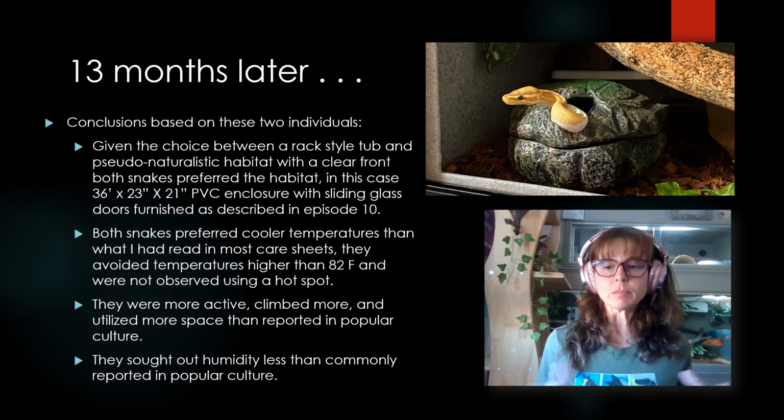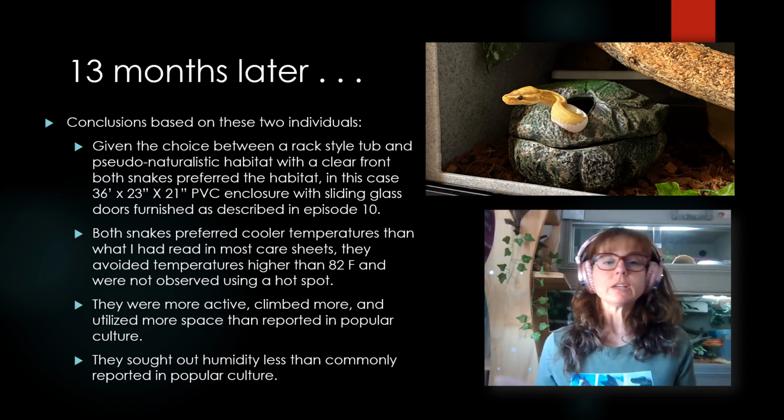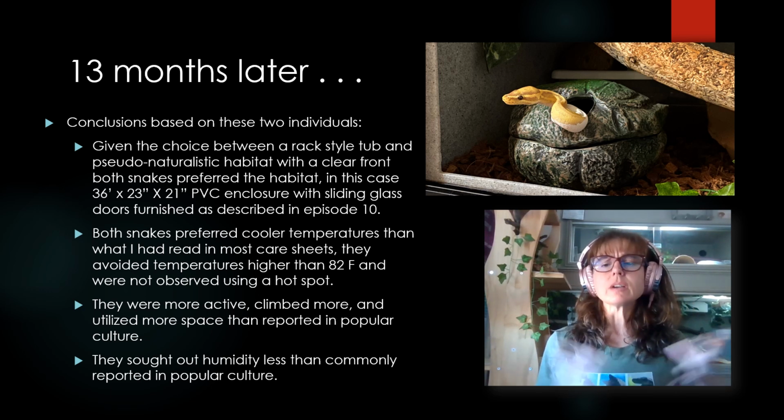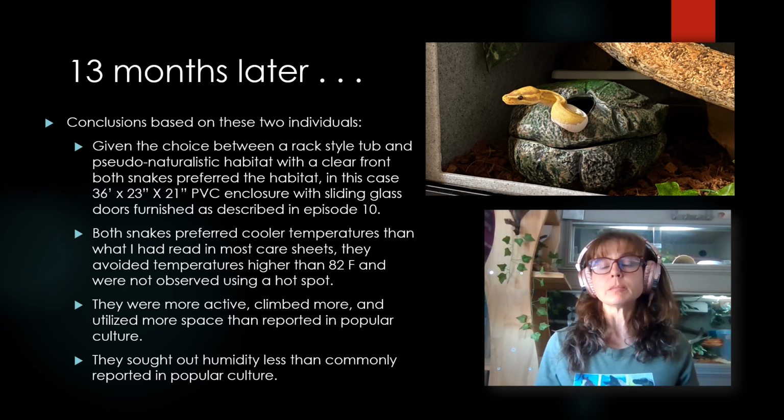So this is why I say I'm going to make everybody mad, because all of the breeders out there that keep their royal pythons in tubs and racks and who think that that's the best way to keep them or advise others to keep them that way, that's not what they prefer when given the option to live in that environment or live in a larger habitat that's a pseudo-naturalistic habitat, because I don't use bioactive. I use a combination of some vines and real branches and real substrate and rocks, and then plastic stuff and manufactured items too.